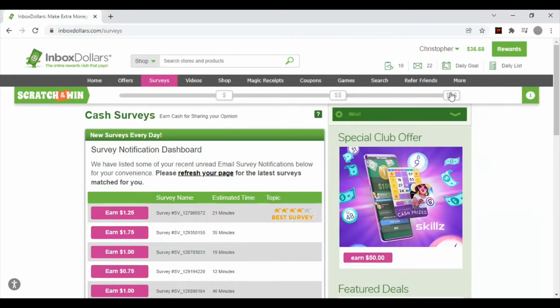Like I said, the more offers and surveys you do, that bar will continue to fill up whether you're qualifying for them or not. So that's just another little bonus that this site offers. You see my balance went up to $36.68. So that's one of the things that'll kind of sneak up on you, just making money with it.